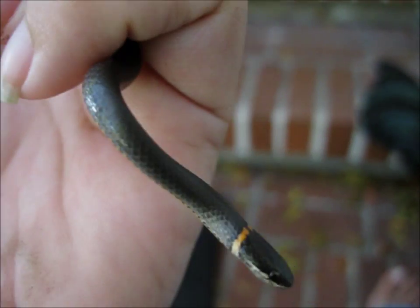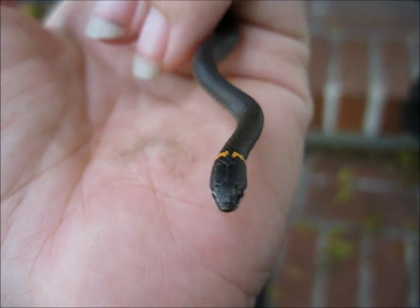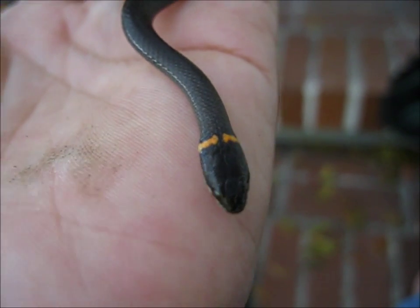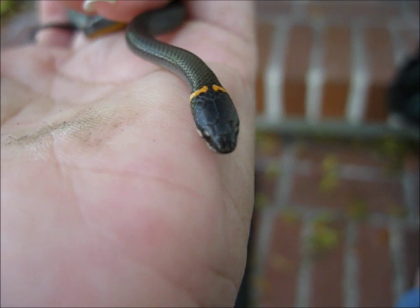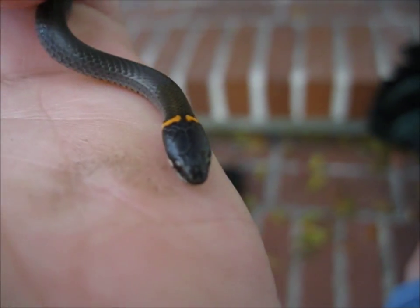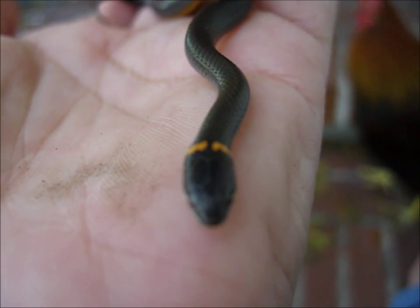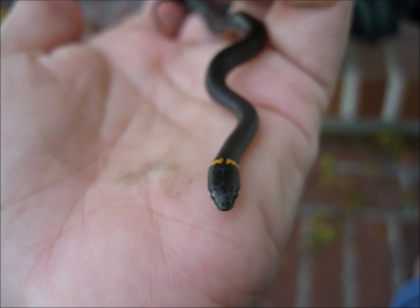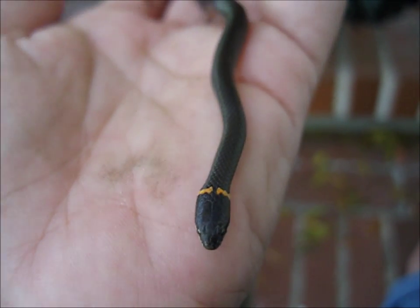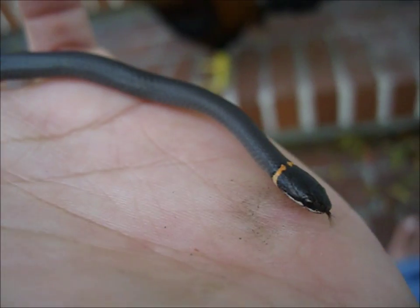I found him. I was turning over pieces of wood to find bugs for my chicken. I would pick up a piece of wood, and then the chicken would eat whatever he finds under there. And I picked up this one really giant piece of wood, and there was this guy and a centipede. And my chicken decided to go after the centipede, so I grabbed this little guy right away so my chicken wouldn't try to eat him.